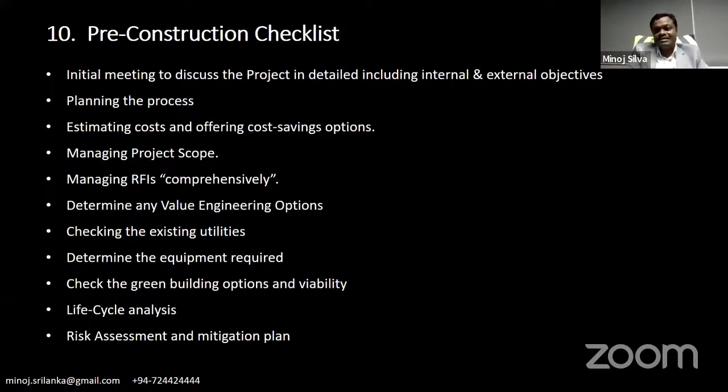We have that experience in the Middle East. Determine any value engineering options. I will explain later what value engineering is. Check the existing utilities. Some projects are designed, but during the pre-construction period, sometimes the utility power and water supply to the project are not sufficient after the construction. Therefore, during the pre-construction period, the developer and the contractors have the opportunity to raise those risks, the existing utilities.